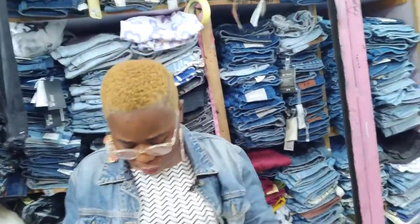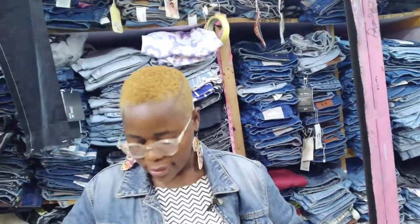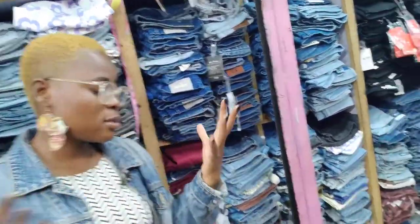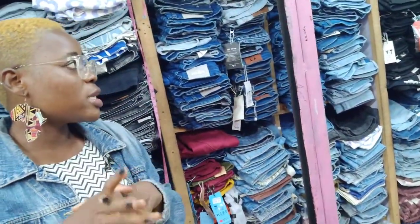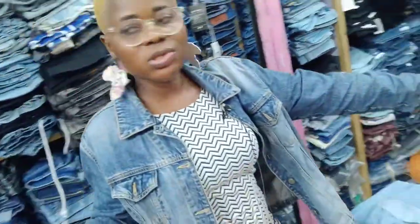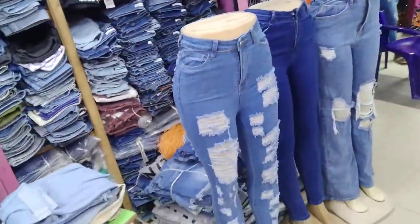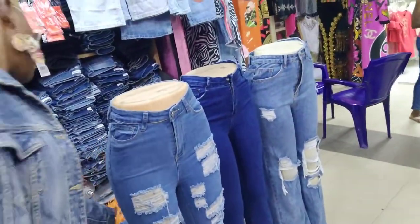Lucky, do you have the up and down, like the jacket that comes with trousers? We normally sell it, but it's not available. Okay, it's not available now, but you do sell it. So guys, it doesn't have that, but you usually stock them. I wish I could show you the normal skinny jeans, all these normal jeans. Lucky, I would like to see the normal.